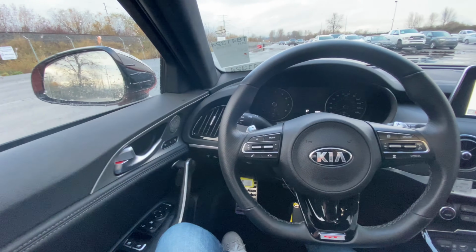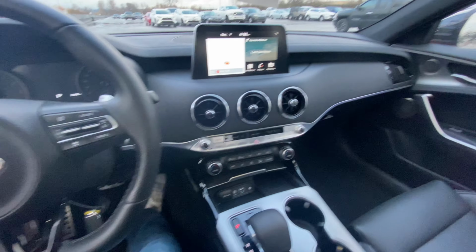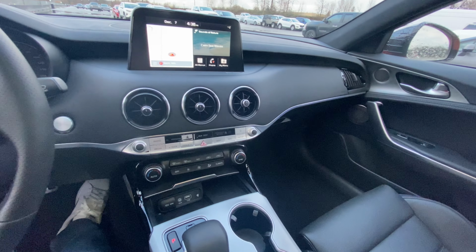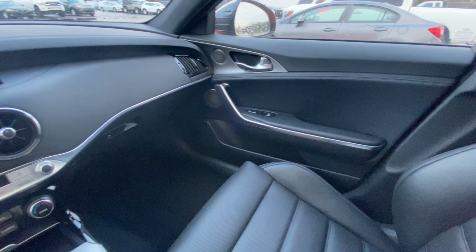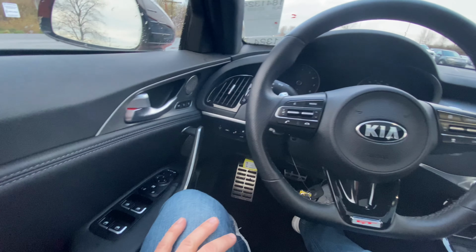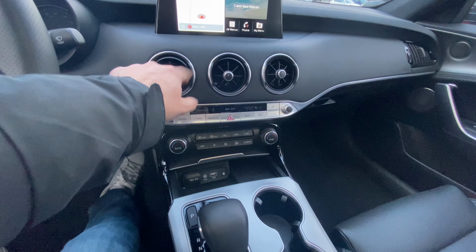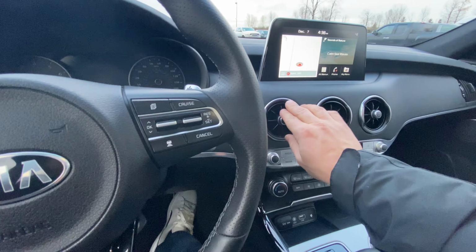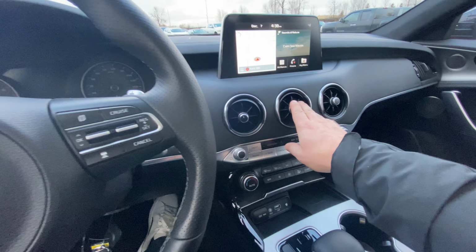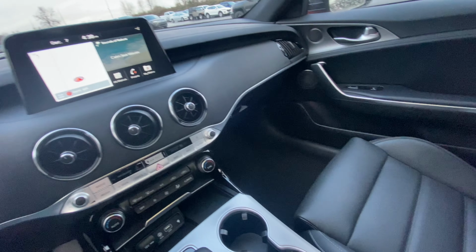Okay, guys, this is the inside of the 2021 Kia Stinger. Not bad, but not as fancy, of course, as those BMWs or new Mercedes. Still kind of cool, but I think the whole vent setup they have is a big ripoff of the new Mercedes. That's the exact look they have.